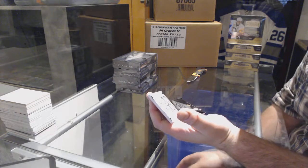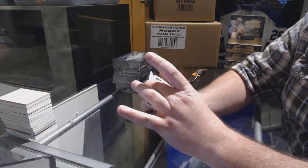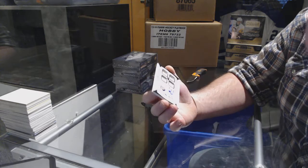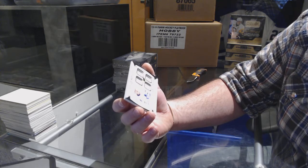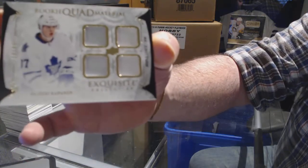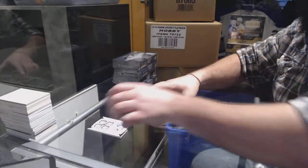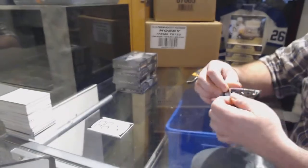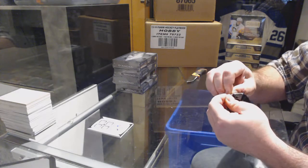Oh, well, look at that little fella right there. That is a rookie quad material for the Toronto Maple Leafs, number 19 of 49, Kasperi Kapanen. Starting off with a bang, why not? Who had Toronto on that one? Is that Toronto Tom by chance?